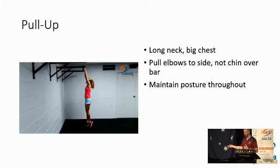Another extra point with the pull-up is I change the point of focus. Most of the time when you throw an athlete on a pull-up bar, they're thinking, all right, how do I get my chin over this bar the easiest way possible? And I think that leads to a lot of problems. You get athletes who sort of bend up at the neck and they start really working hard to get their neck over the bar. All I really care about is completion of this shoulder movement.